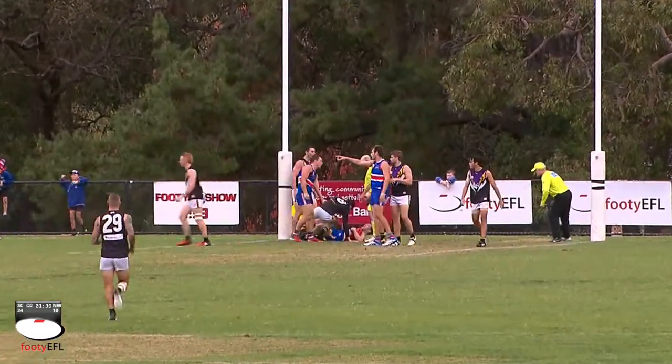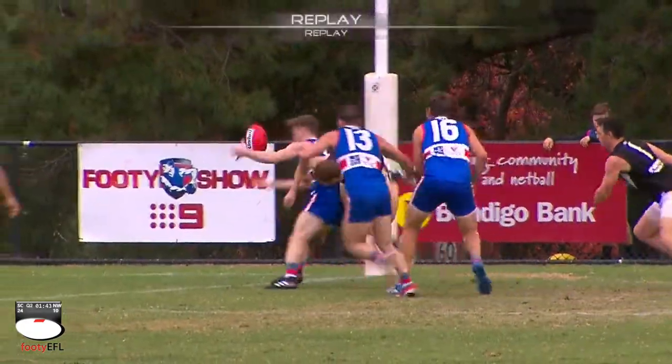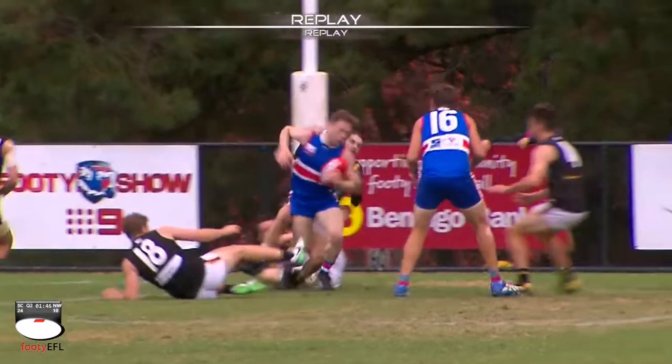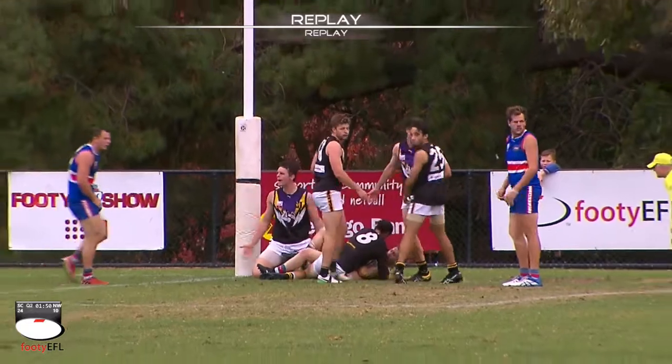We've got a free kick. It might be that way. As Rosier looked like he got the collar. As we have a look at the replay. Yeah, hands over the shoulder there. Yeah, that is high from Wright. But ball up, says the umpire.